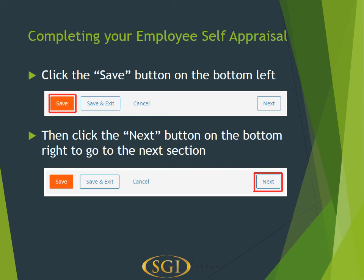Now, once you have added your goals or not added goals, if you scroll to the bottom of that page, it's going to be the same as the first section. You can save and click Next to complete your review, or you can save and exit and come back to completing it later. It's completely up to you.